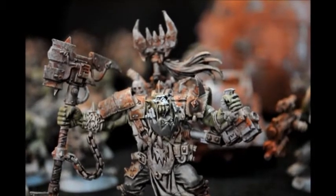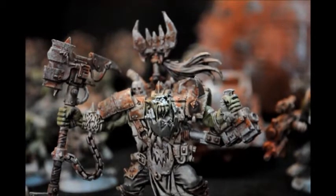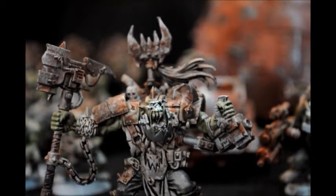Doing a video on the Rust Ork here to go over everything and show exactly what is in both lots and what you're going to get. So let's just jump right into it.